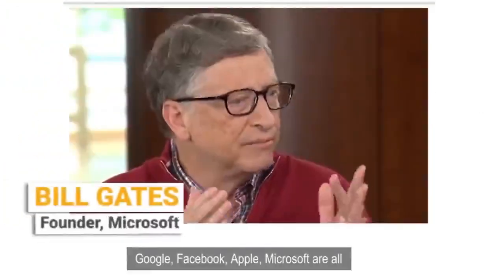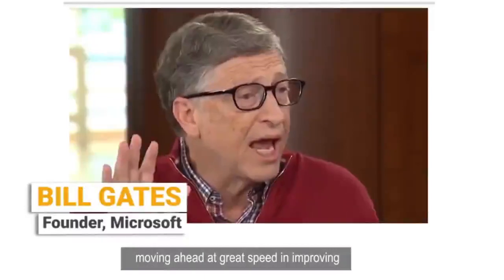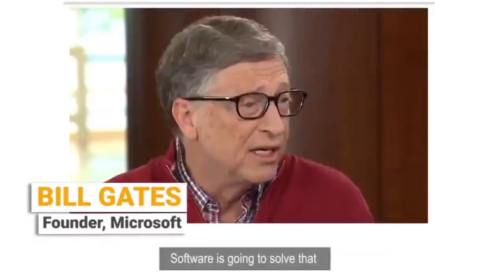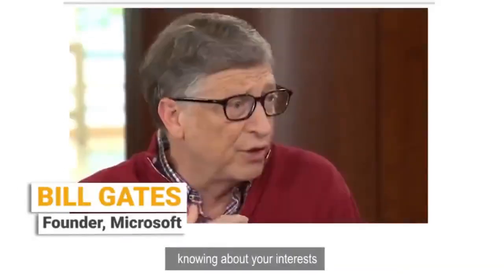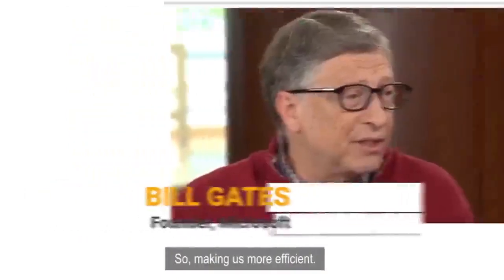Google, Facebook, Apple, Microsoft are all moving ahead at a great speed in improving this artificial intelligence software. So it's very exciting. Software is going to solve that, where it'll look at all the new information and present to you, knowing about your interests, what would be most valuable. So making us more efficient.